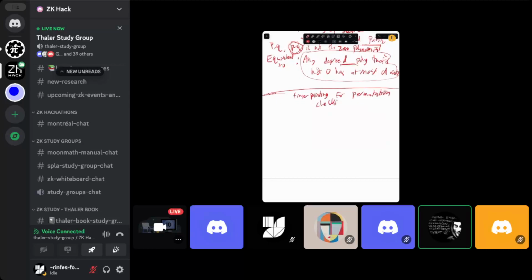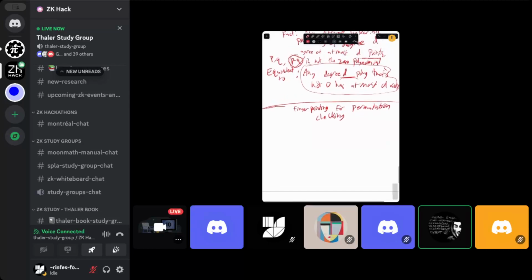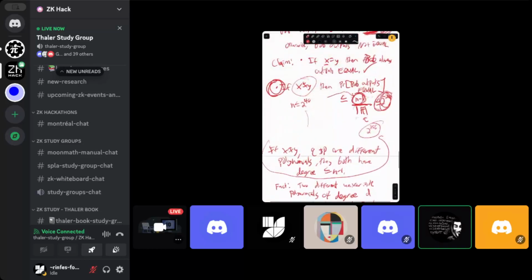Hi, Professor. What is considered to be cryptographically small but secure enough for these protocols? Yeah, great question. So my personal answer would be 2 to the minus 128 or smaller.